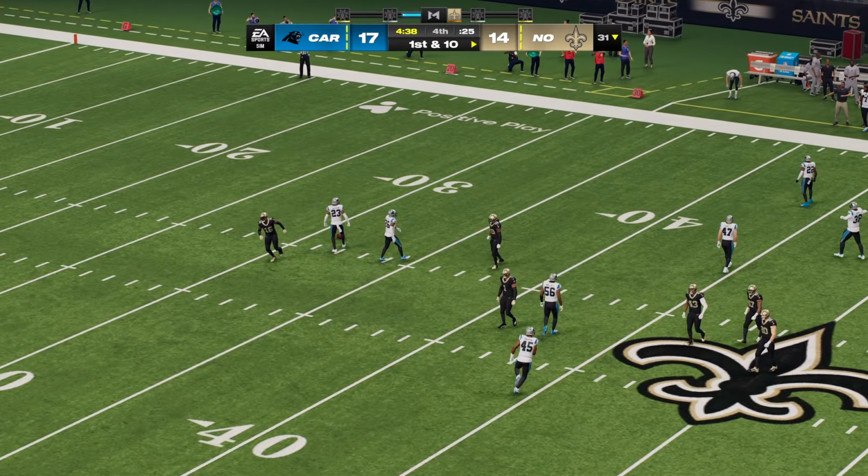1st and 10. 89 yards rushing for him now in the ball game. From the lineman to the guy running with it, that was a well-executed 1st down by the offense. With 2 shots left to get the first, you can get a little aggressive here on 2nd down if you want and try for some bigger yardage.